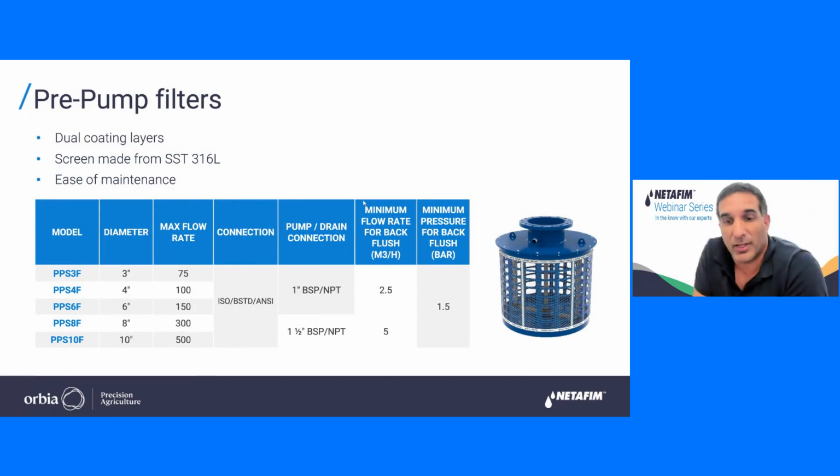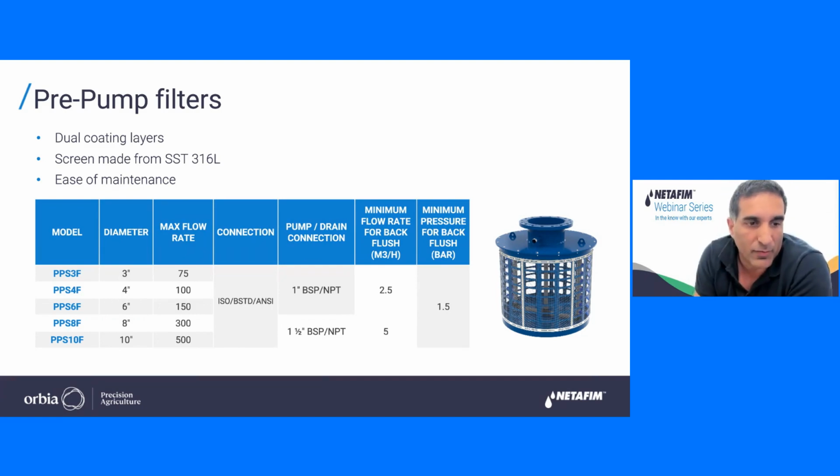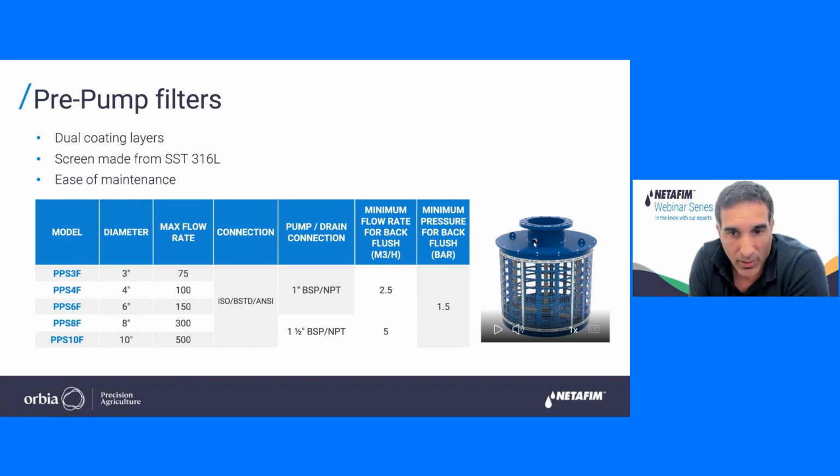Another product that falls into the screen range is the pre-pump filter, or pre-pump strainer, as you know. This is a filter that sits in the reservoir or in the water source before the pump, and its main job is to protect the pump from raw sediments. So the filtration grades are high. We're talking about 1,200 microns or 2,400, and this is just the initial protection. It will obviously require a filter after the pump to protect the irrigation equipment.